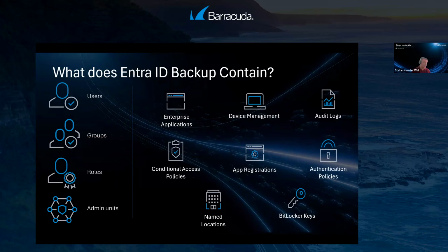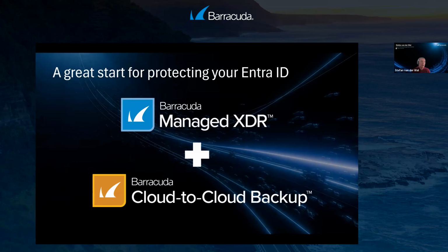And we have an example of an organization that had an accident with a hard delete. It would have cost them 7 days to recover if they had to do it manually. With us, they could have done it in 40 minutes. So when I say you need to protect your identity within Entra ID, I really do mean that. However you want to do that is, of course, up to you. But if I want to give you a good start, I would really recommend looking at Managed XDR for Cloud and Barracuda Cloud to Cloud Backup for Entra ID. It will cover the broadest set of risks involving malicious and accidental data loss. If it's malicious, we will help you detect and respond. If it's accidental, we'll restore the backup.